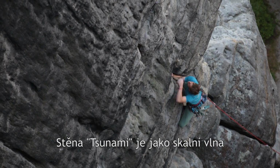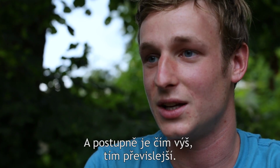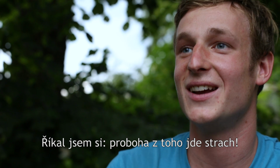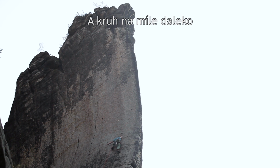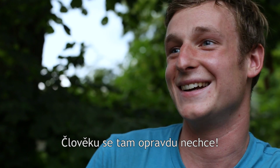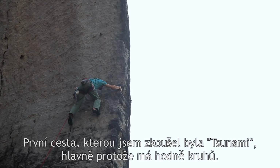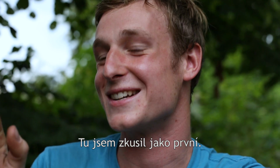Okay, so the Tsunami wall is like a big wave of rock. It does look pretty blank, and then it gets ever so slightly steeper near the top, and then steeper and steeper, and you're like, oh god, that looks really scary. You just see a few little knots hanging out the middle of the wall, and then a ring bolt miles away, and you're like, oh god, I don't really want to go up there. But the first route I tried was Tsunami, mainly because it had lots of ring bolts. So that's the one I went on first.